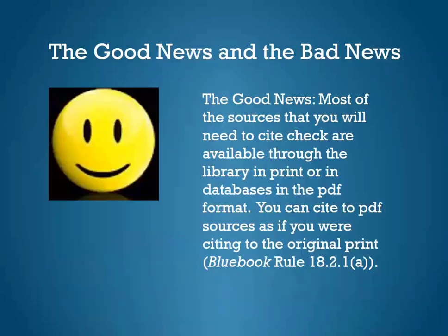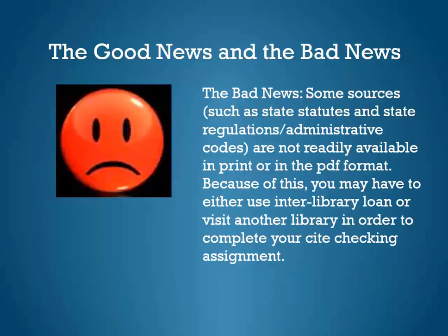So just confer with us if you have that Louisiana statute or that Oklahoma regulation, and we'll help you to figure it out. All right, so the good news and the bad news. There's always bad news when there's good news. The good news is that you really will be able to find almost anything you need here at the library. And if you can't find it, I or another librarian will be able to help you get it. So you'll be able to easily complete your site checking assignments without too much trouble. And the bad news, and here it's not really such bad news.